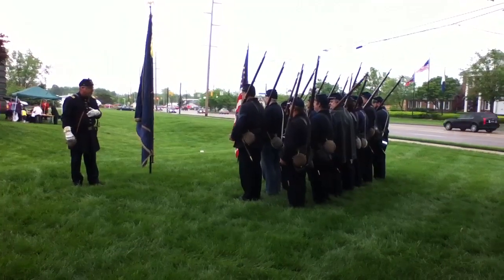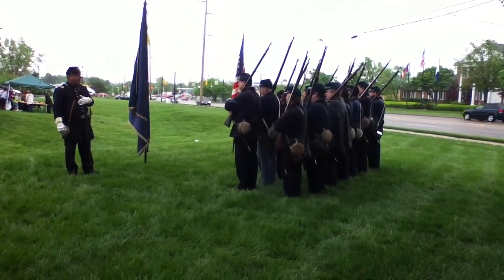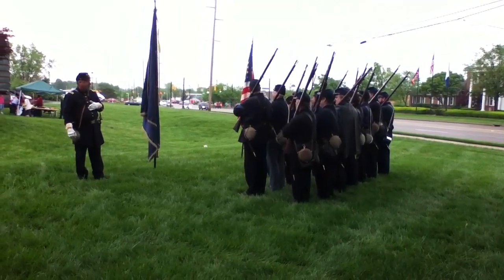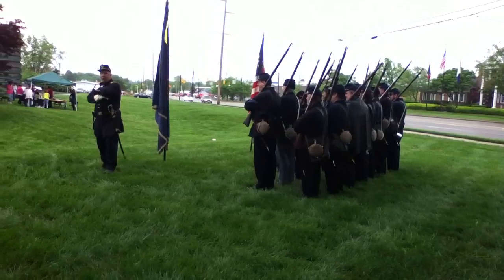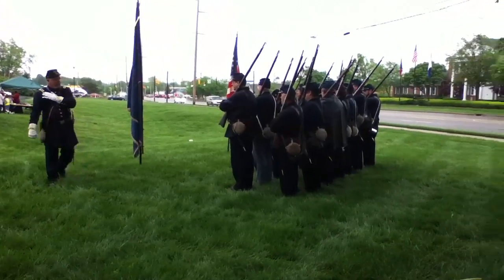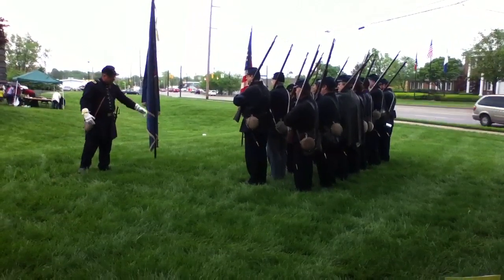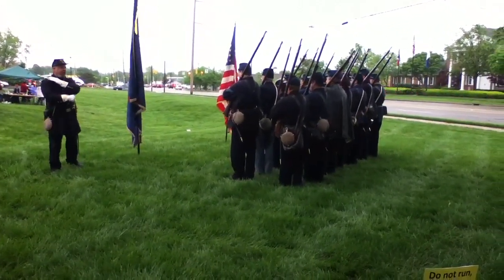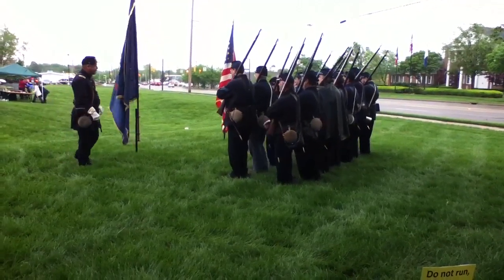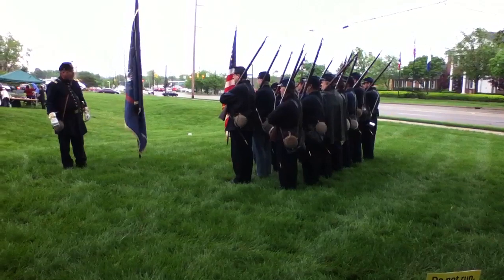Support, arm. Support. Don't worry, it's 61. So now their trigger guard's resting in the shoulder. They can carry it. If we march like this for a while, I might say, rest. They can come up, grab the rifle, take a little bit of the weight off. Attention! Shoulder, arms.